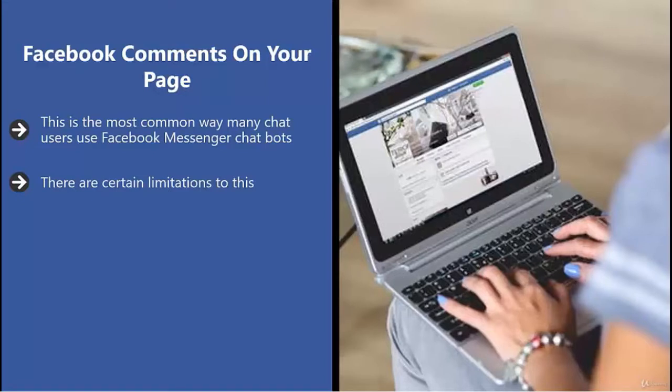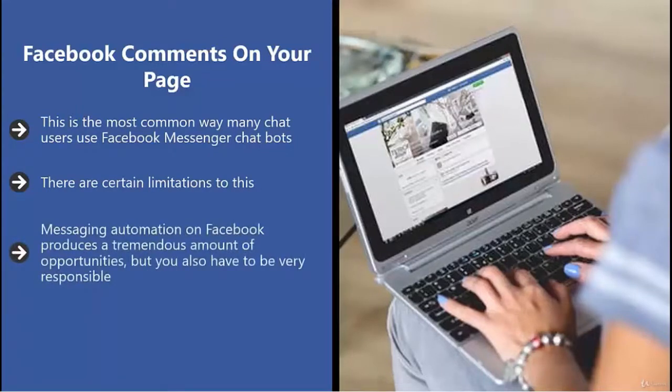Take full advantage of the features above so you can maximize the results you get with your Facebook Messenger chatbot. Messaging automation on Facebook produces a tremendous amount of opportunities, but you also have to be very responsible. You can't just use ManyChat and tweak it in such a way as to spam. Bad move. Remember, if in doubt, look to build a brand. That's how you build up a business that can withstand the test of time.